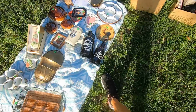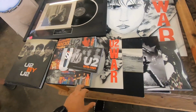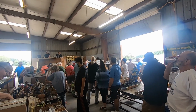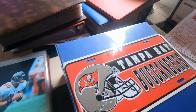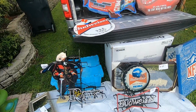I'm Eric, and at the age of 40, I walked away from a corporate desk job with all the benefits you could ever ask for and decided to roll the dice, bet on myself, and start a resale company. I buy storage lockers. Let's see what this... oh, it's signed. I go to live auctions. $30, $30, $29, $30. I go on private picks. Quite a bit of stuff.